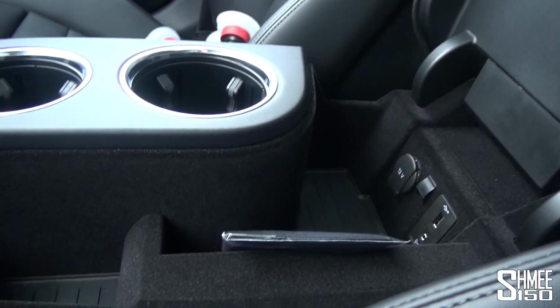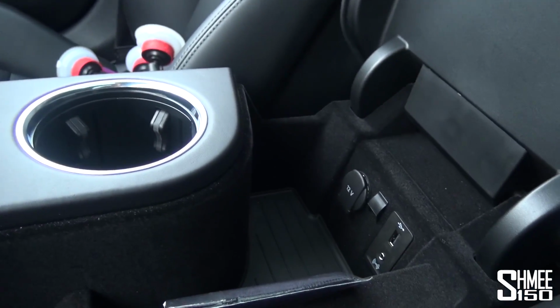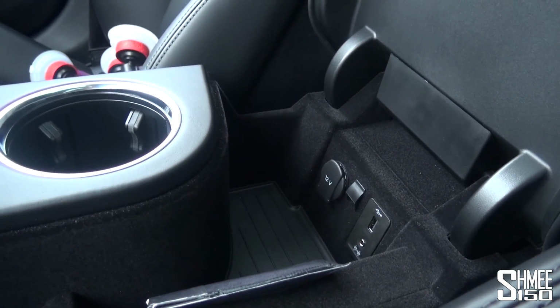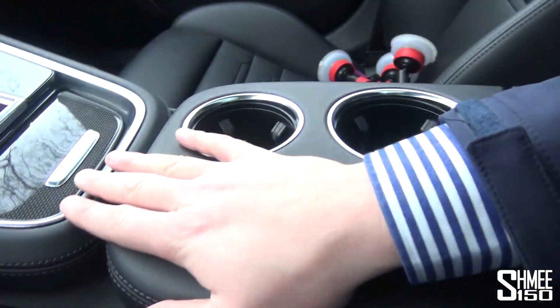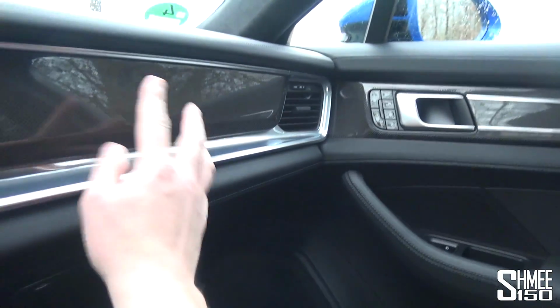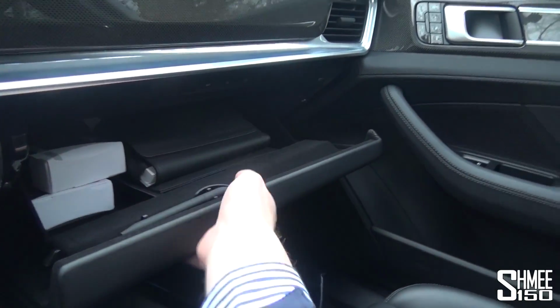Not the biggest storage in the armrest, to be honest. Some little compartments, but you could definitely, in theory, have more space up there, and USB, auxiliary cable, and the 12-volt socket at the back. Passenger side, nice carbon fibre fascia, decent sized glove box, lots of space in there, that's good.